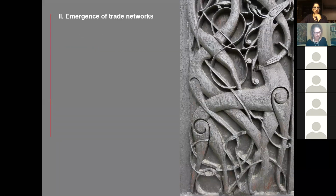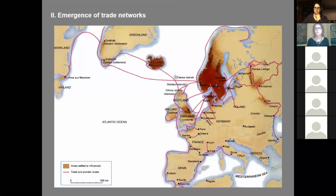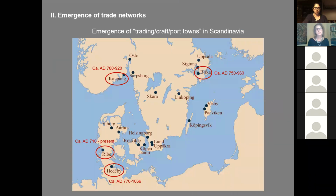So if we think about the emergence of trade networks during this period, the how and the why, these trade networks are one of the characteristics of the Viking Age. And they really start to emerge from the heartland, focused on Scandinavia of present-day Norway, Sweden, and Denmark, in about the 8th century. And these are seen mainly in the establishment of trading towns or craft towns or port towns.